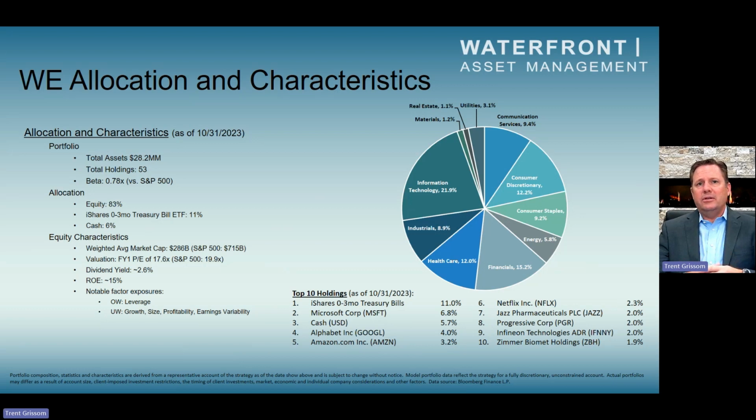This strategy is currently very conservatively positioned with a large allocation to cash and cash equivalents that are earning an attractive return, but that can be quickly sold and that money put to work as those really attractive investment opportunities come to fruition, which will drive really attractive performance in the 1, 2, and 3 year time periods ahead.